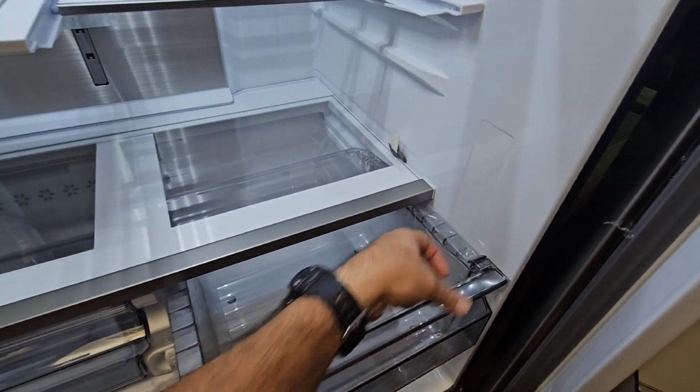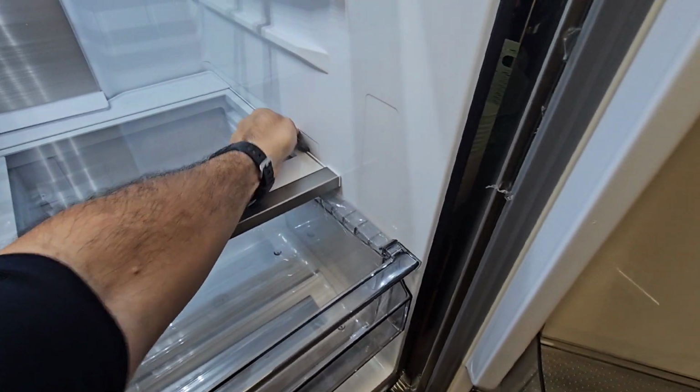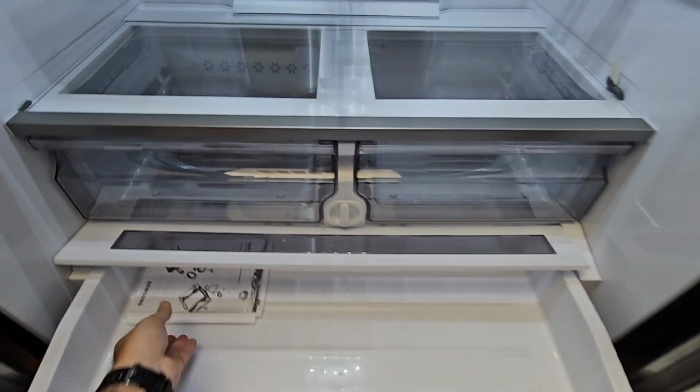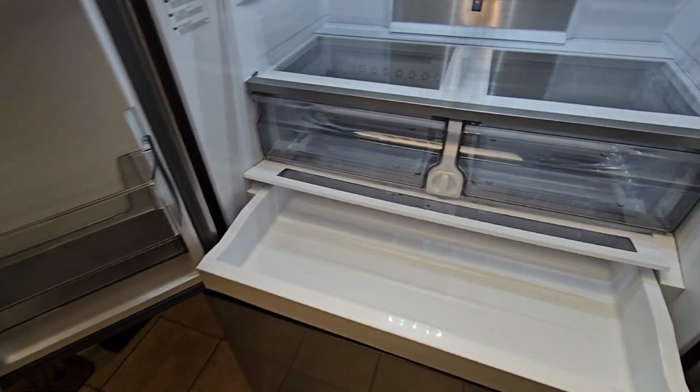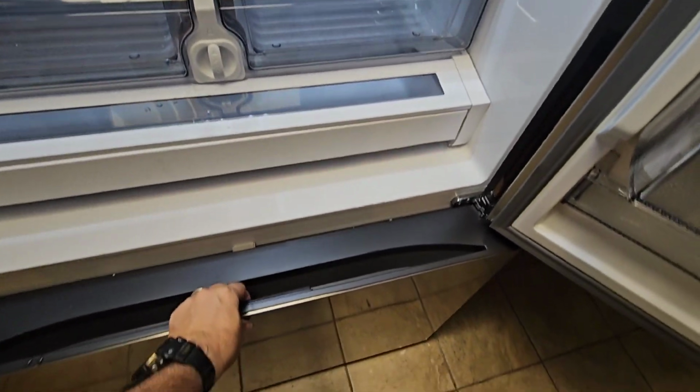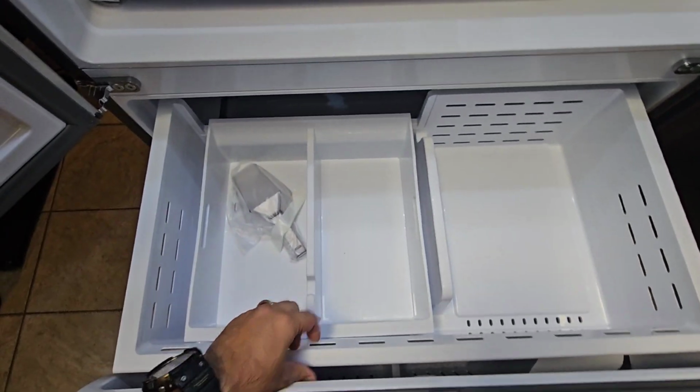Still has some plastic we have to remove. I'll have to lift that up so I can pull that out. Have the drawer here, the instructions. And then the freezer down here.